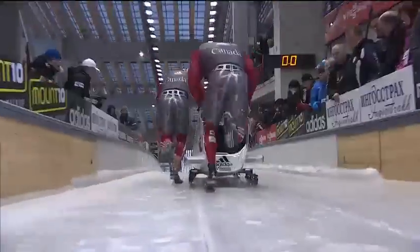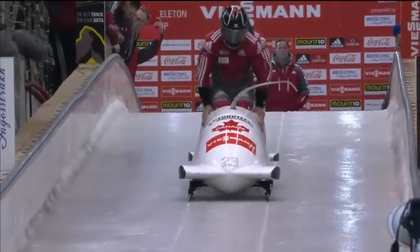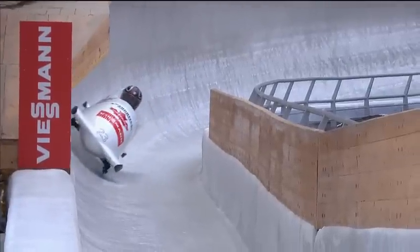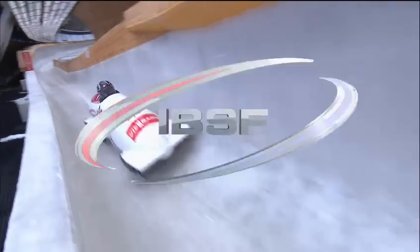Yeah, look at this great start by Lascelles. Just power and efficiency. He can really run with the sled, and he runs without wasted energy, and that's something that a lot of brakemen have trouble doing. Well, thinking back to this time last year, Chris Spring could barely walk after his accident in Altenburg. Look at the start he's got, and look at the drive he's produced.